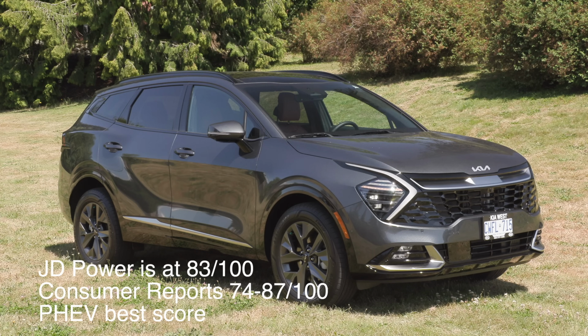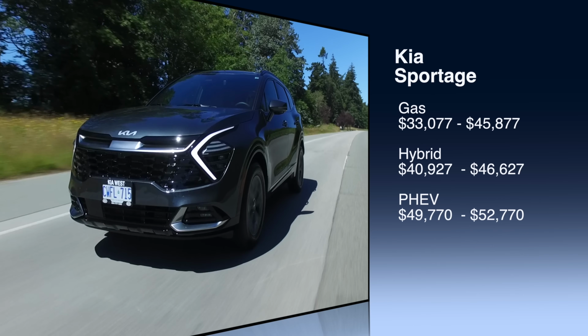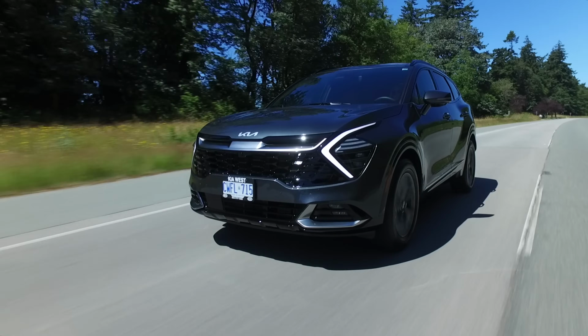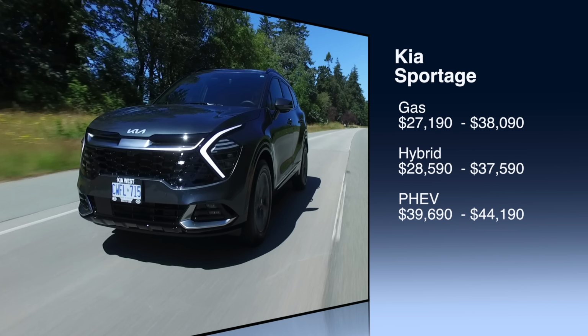J.D. Power gives the Sportage an impressive score, 83 out of 100, as does Consumer Reports, a rating of 74 to 87 out of 100, depending on the model, with the PHEV getting the best score. Here's the pricing. Canada includes freight, PDI, and fees. The base model starts at $33,000, and the most expensive plug-in hybrid, almost $53,000. In the United States, the gas model is $27,000 and the most expensive plug-in is just over $44,000.